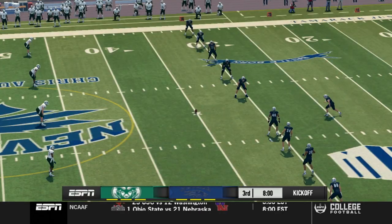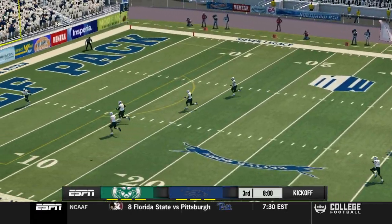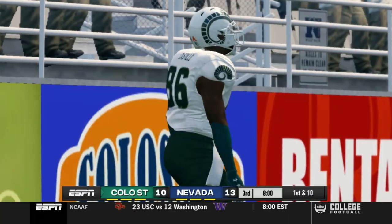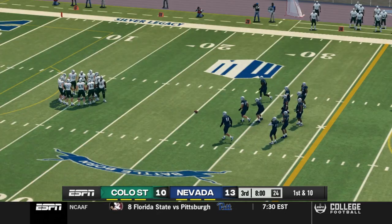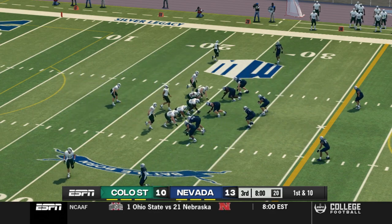Very close game now as we start the second half. He just drills this one. And it goes into the end zone, down for a touchback. There's still plenty of time to keep running their offense as usual here. I don't think they need to feel any anxiety about trailing.